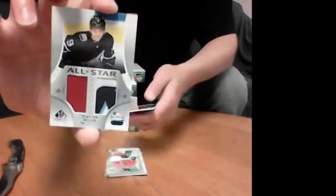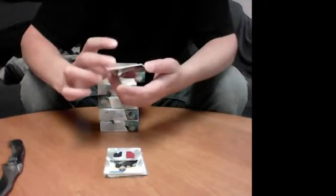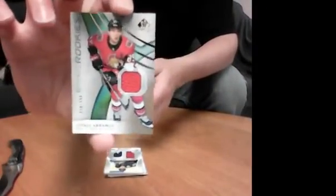I got another All-Star Weekend banner jersey. Clayton Keller going to Arizona. Nice banner piece on that one compared to the first couple we've hit. We hit one last break as well. Going to Ottawa, another one for you, Wayne. 258 out of 599. Gold jersey rookie, Jali Abramov.